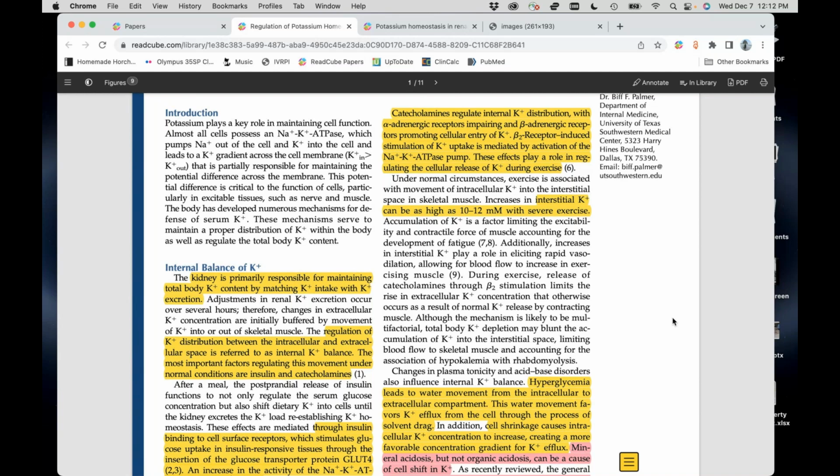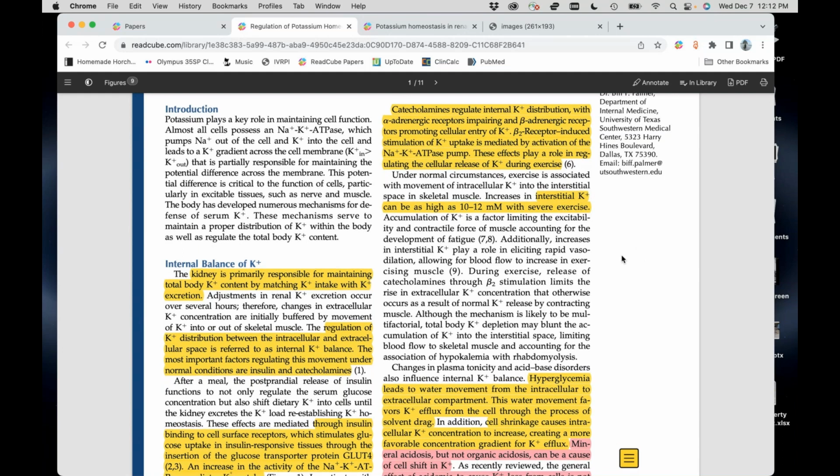And she was very fine with that being a reason, and I went and had it rechecked. And then subsequently, my potassium has been normal. So that's the only time that I had it be abnormal. So that's an interesting effect that we can see with exercise.